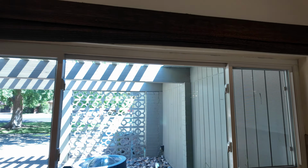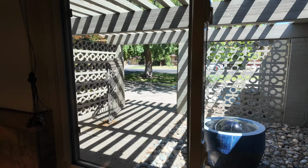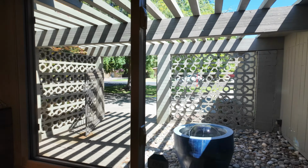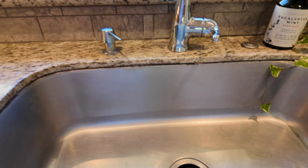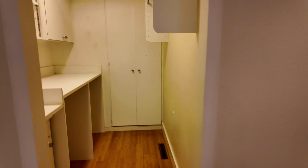Cool. That's the big window looking out to the front. You probably saw that earlier, but I'm just going to show you that view so you can see how far the street is from here. It's nice. This is kind of a stainless farmhouse style sink, so very nice. All right, guys, so you ready to see the east wing? Straight ahead is the laundry.